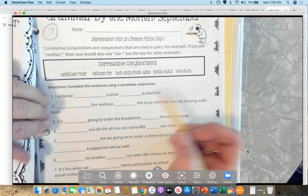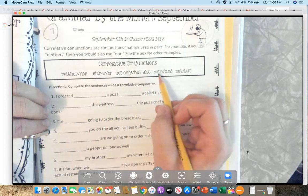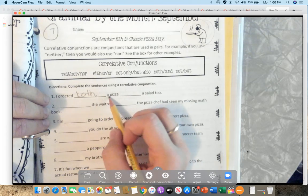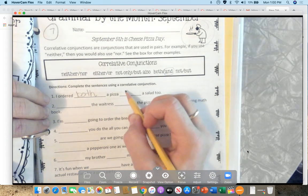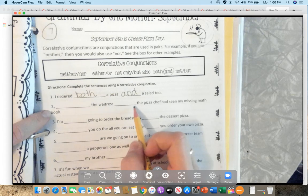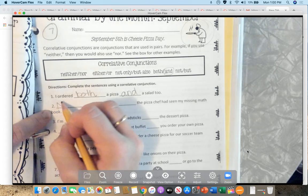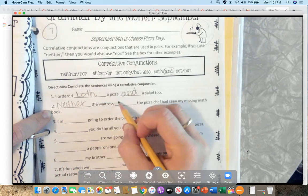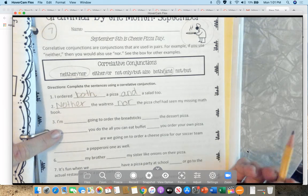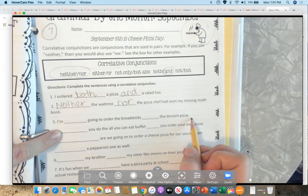I'm going to do 3 examples to help you get started. I ordered blank a pizza, blank a salad too. So here I would say I ordered both, because there's 2 things I did, both a pizza, and then the correlating one is and a salad too. Number 2, blank the waitress, blank the pizza chef had seen my missing math book. Ooh, so we would say neither the waitress nor, because nor goes with neither, the pizza chef had seen my missing math book.